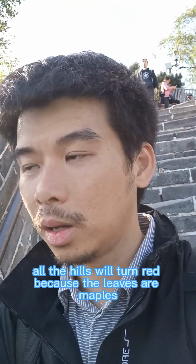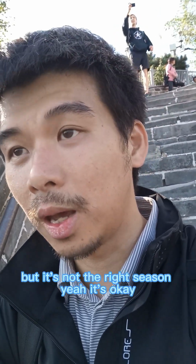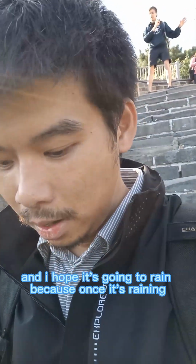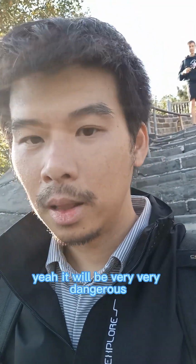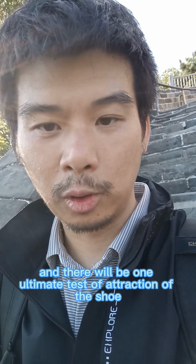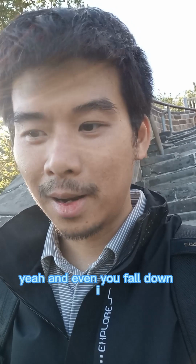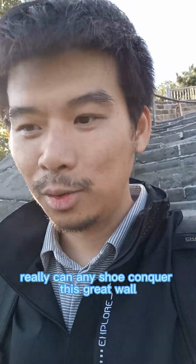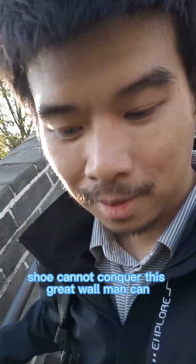Maybe one month later, all the hills will turn red because the leaves are maples. But it's not the right season yet. It's okay. And I hope it's going to rain, because once it's raining, it will make the Great Wall very, very challenging. It will be very dangerous and slippery. And there will be one ultimate test for the traction of your shoe. Even if you fall down, you cannot blame your shoe, because really, can any shoe conquer this Great Wall? No, shoe cannot conquer this Great Wall. Man can.